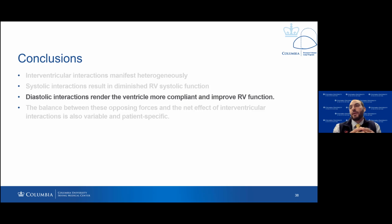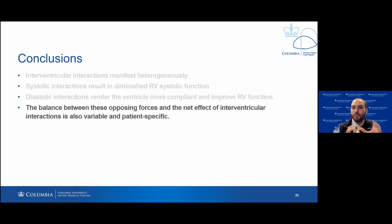So the ventricle actually becomes more compliant and, at least in theory, would operate more efficiently when they are at play. But again, the balance between these two opposing forces is not clear yet. We need to do these studies in more patients to really understand in which patient they manifest, and understand a little bit more about these phenotypes before we can make any definitive conclusion.